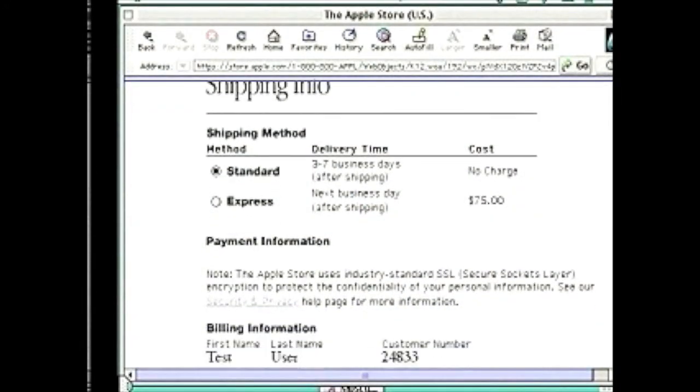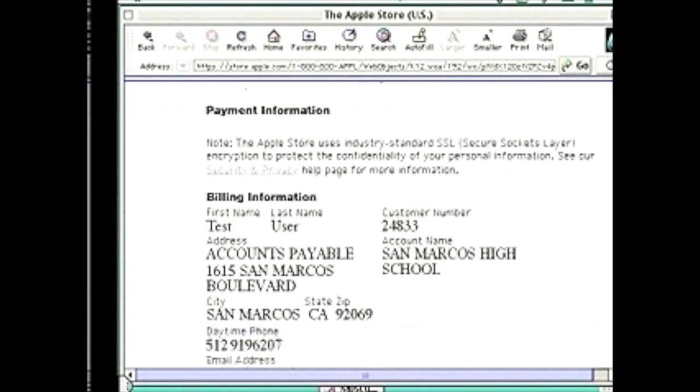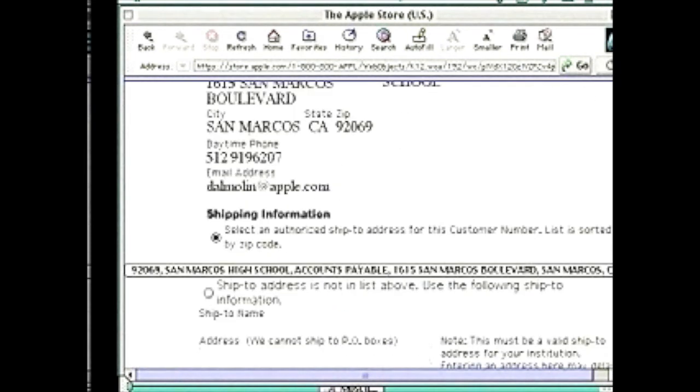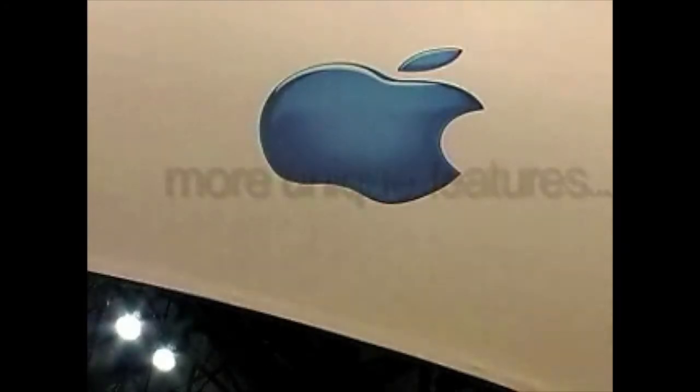At this point, when you're through reviewing your order and making any necessary changes to quantities or product, you're ready to submit the order. The next screen will show you the list of authorized billing and ship-to addresses for your institution. In addition to the billing and ship-to, you'll also see a place on this screen to enter credit card information if you're going to purchase through that vehicle, or the more obvious of entering the purchase order number for each order.